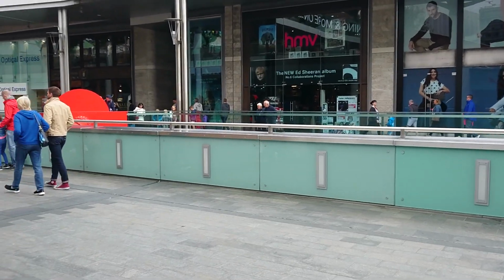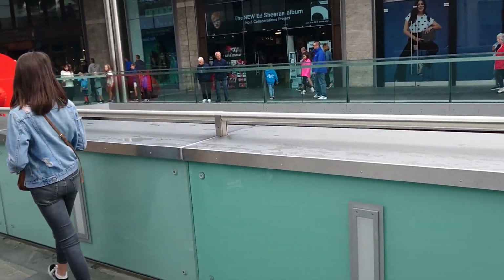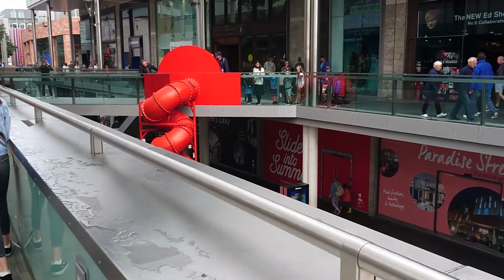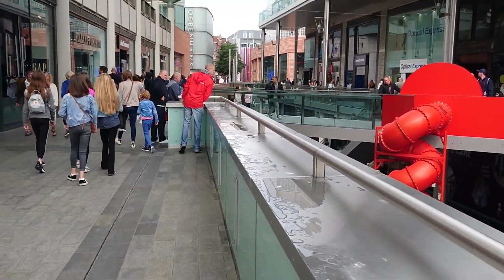So I'll probably take you along, maybe just on the phone camera rather than carrying the G7X around town like some weird vlogger. In town, car park's very busy, but we found a space, and now we'll do our usual run. And we're in Liverpool 1, and for the summer, if you're interested, there's a big slide so you can slide down to the ground floor.